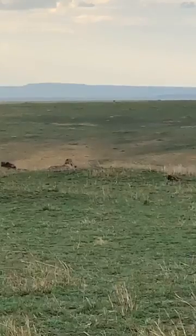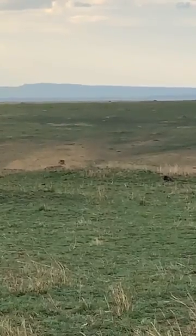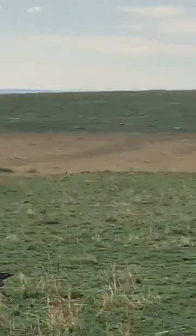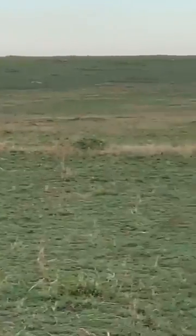Guys, we are very, very far away into the southern end of Maasai Mara, a place called the Survey After Lookout, and very close to the Serengeti border. This is such a beautiful area for game viewing. Not many vehicles, but I bet it's because of the pandemic.